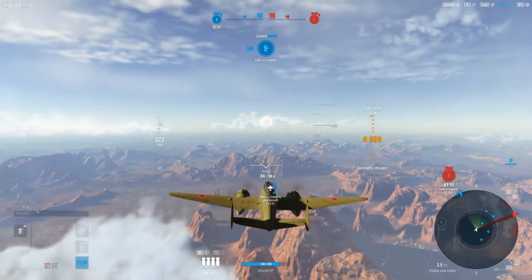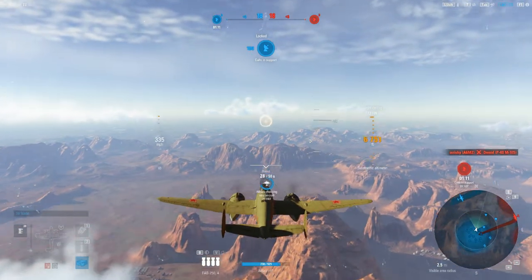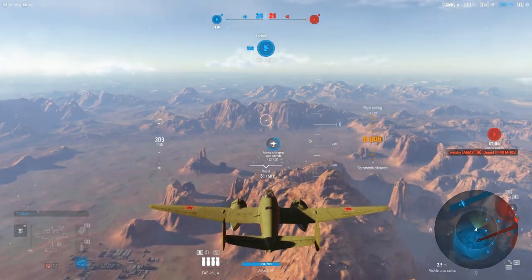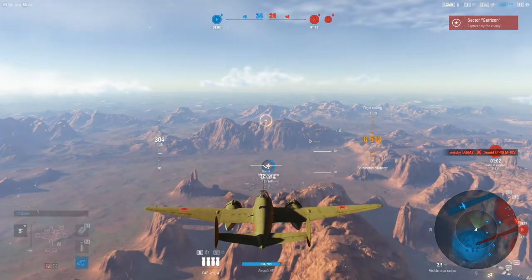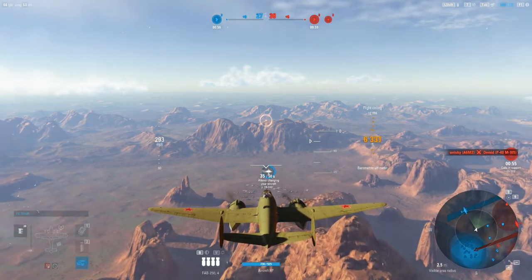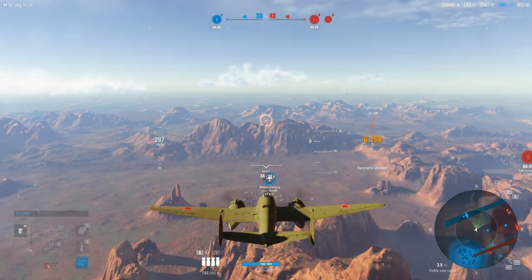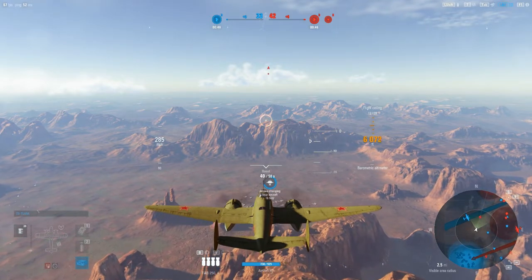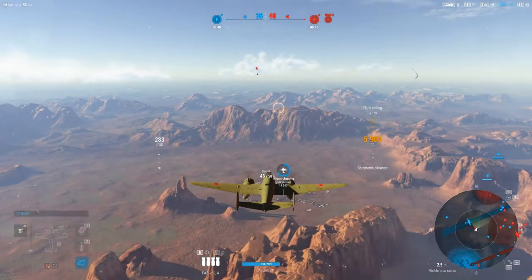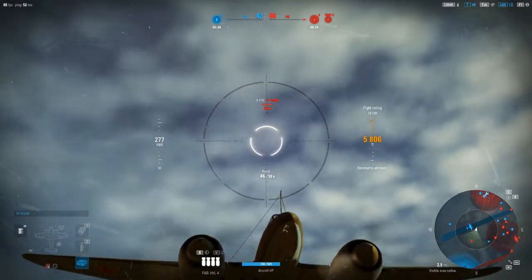Alright, so we got ourselves lined back up for the targets. And we've captured the command base, and now we're going to go help our valiant comrades at the airbase, who seem to be having a great deal of trouble. Now you want to be below 5,800 feet, and you want that nice little white altitude indicator when you start bombing. Gives you maximum accuracy on the bomb drops.